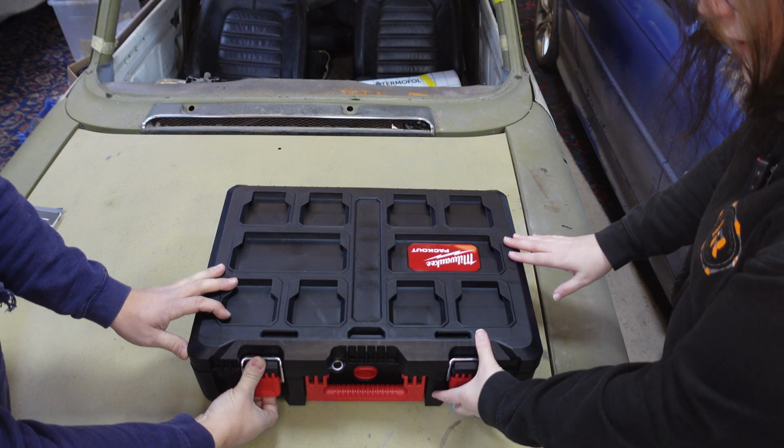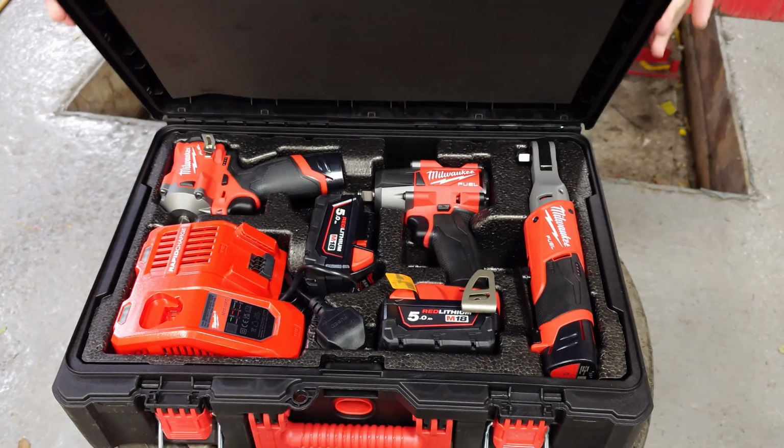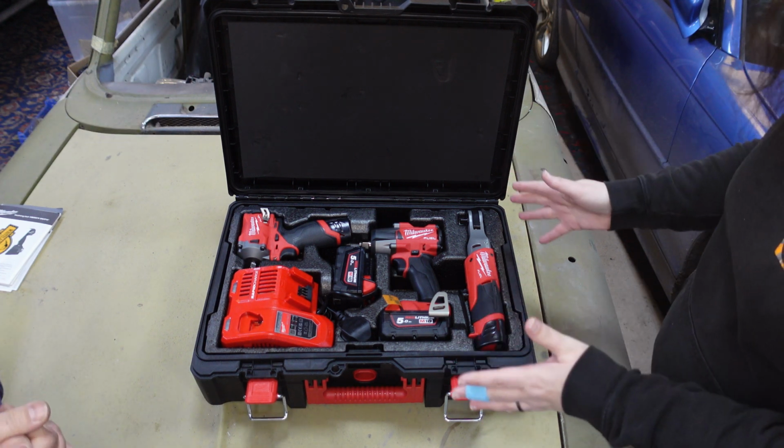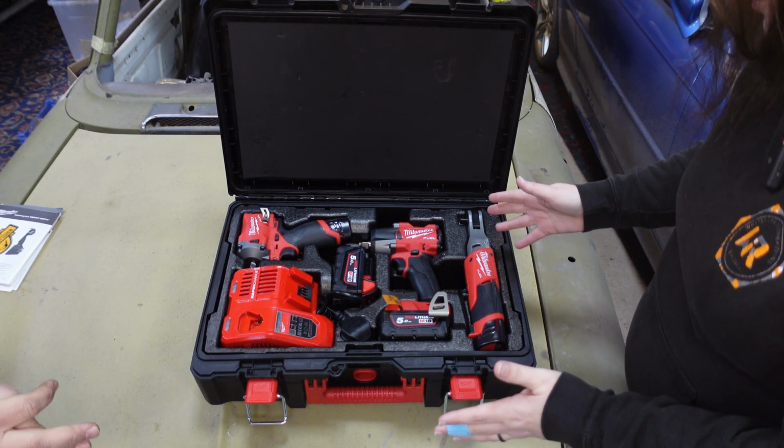Should we have a look what's in the box? Yeah, let's do that. Let's have a look. It's a lovely modular pack-out case. It is rather heavy duty. Whoa! Look at that. That is a cool selection of tools and batteries and chargers, is it not?